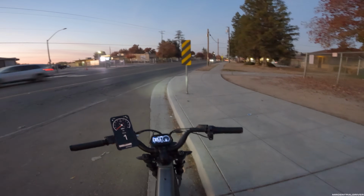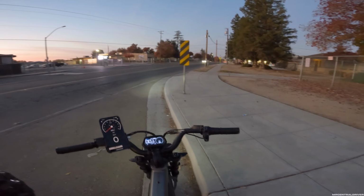Hold on real quick. I'm gonna make a U-turn because I'm gonna take this other road going that way instead of going straight that way.